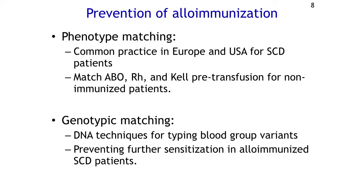How is alloimmunization prevented? It is very, very important to stop this complication, which has serious consequences in our patients. The prevention for antiplatelet and anti-HLA alloimmunization is different. We now discuss the prevention for anti-red blood cell alloimmunization.